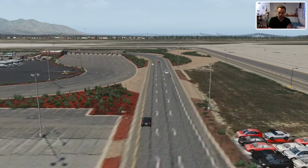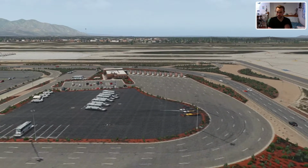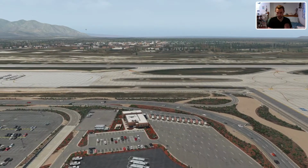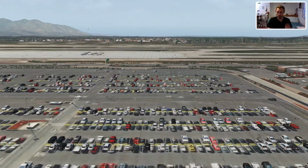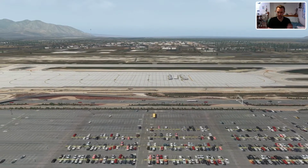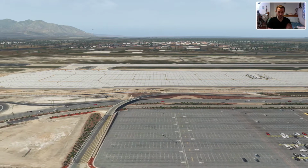There are jagged edges, but the excruciating amount of detail, every single building, as you can see, is just amazing. So take a look at this promo video, and yeah, it's just an amazing airport. You have to get it.